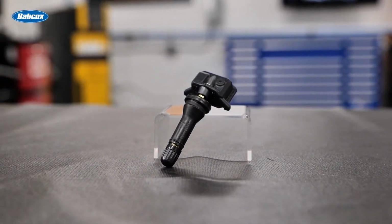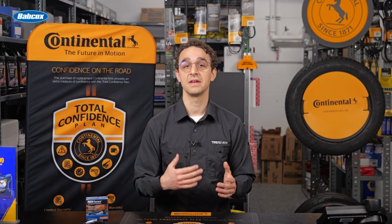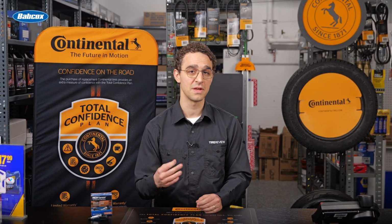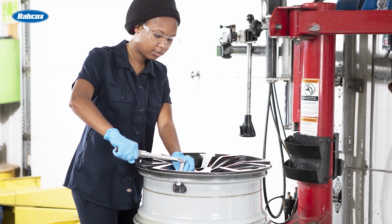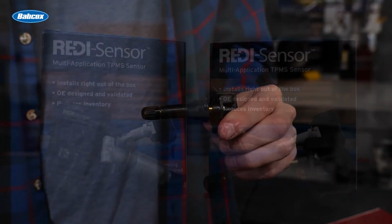Those swings can also reveal early sensor issues. If a light stays on even after pressures are corrected, or if one tire consistently reads differently from the others, that's a sign a sensor may be aging out. Batteries weaken after years of hot-cold cycles, and cold weather often pushes them over the edge.